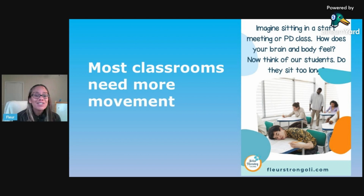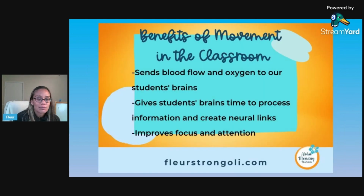Anyway, besides science teachers, unfortunately, most classrooms in school look like this, where students are sitting all class period long. That is one of the reasons why we need to incorporate more movement. There are other reasons, but that's just one.